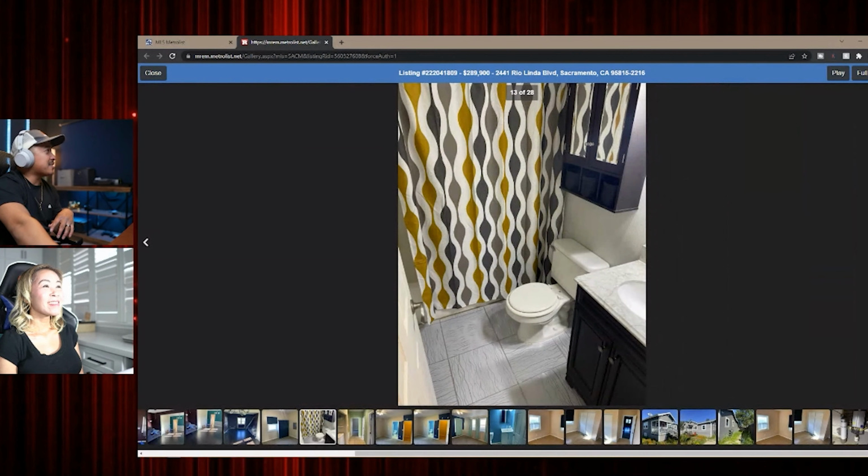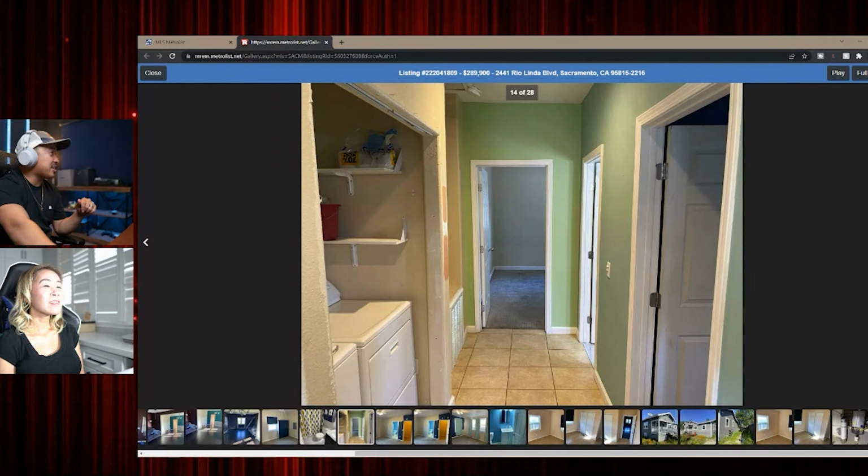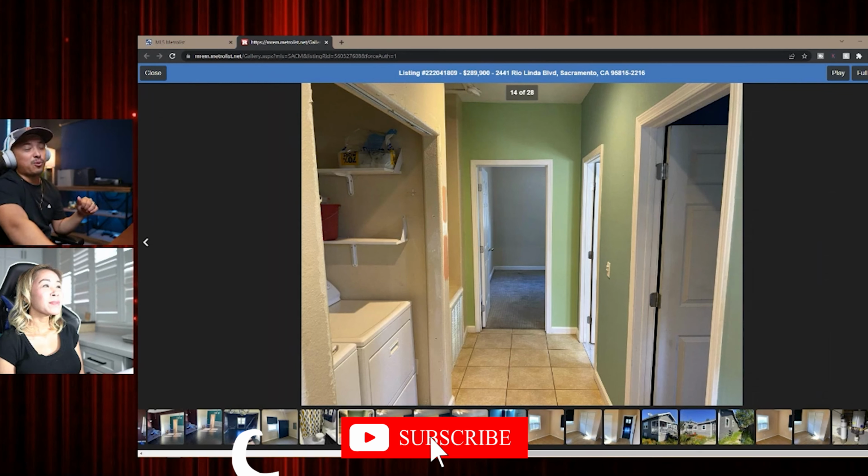Let me know if you guys know this area. It's by Real Linda, 95815. Would you buy this home if you qualify for 300K? And I'm gonna share my thoughts with you real quick on if you would qualify for 300K, if you would even be able to get this home if you competed against it.